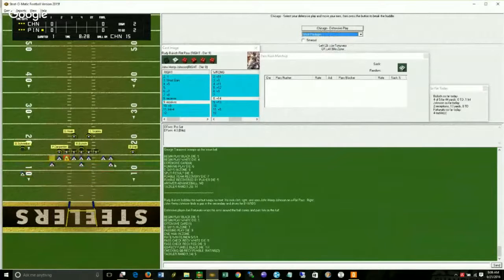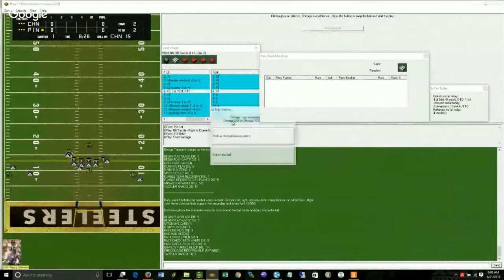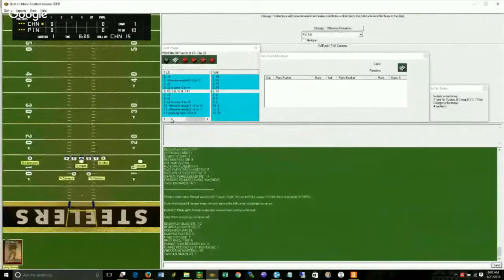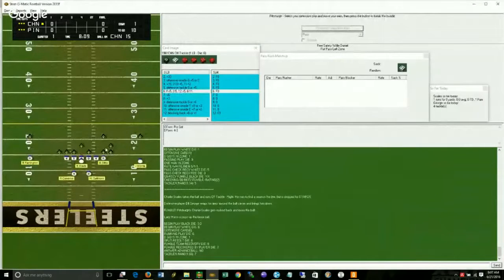2nd and 2. Off tackle right to Charlie Sanders. There's a fumble. This time the Bears strip the ball and recover it. This is what 1960s football is like, folks. Lots of turnovers, lots of fumbles and interceptions.